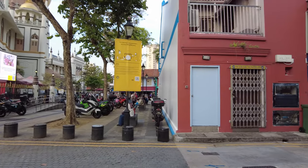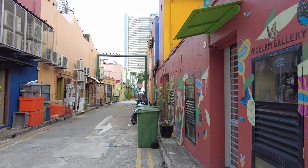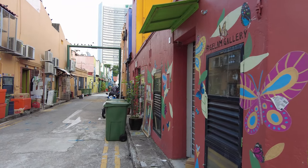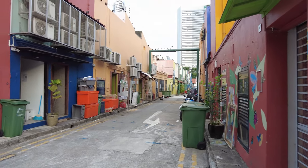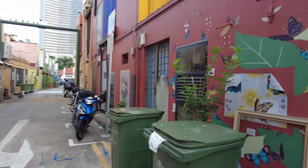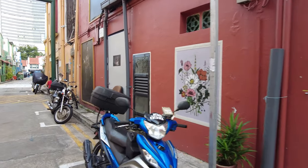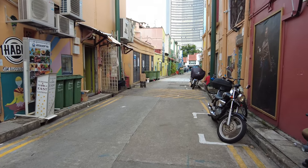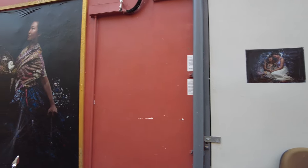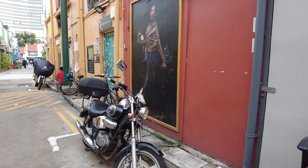The first street here we're going to take is kind of a side road, but it's called the Gelam Gallery, so they actually have some art pieces created here along this sort of back alley, and we'll just walk through here and see the ones we can find. That will be the start of the walk. And as we walk along, I just want to get this one as well. It's quite cool with the motorbike.